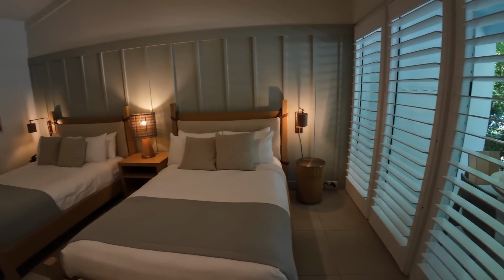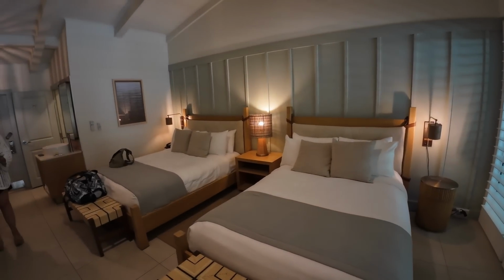But really sweet and nice room and very cozy, and we really like it. We like easy breezy, but this place is super sweet, so if you're gonna indulge, this is a really nice place to indulge.